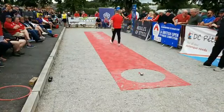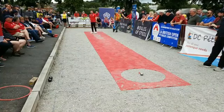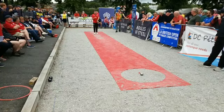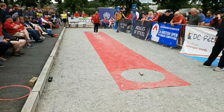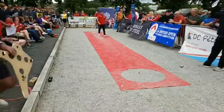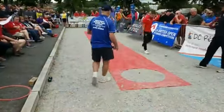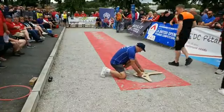So after this final's played out, we'll have a little break, and then we'll be back for the last 16 knockout stages in the bronze, silver and gold. Three points for Jack. There's the hit on the bull and no movement on the bouchon. Scott to go first.